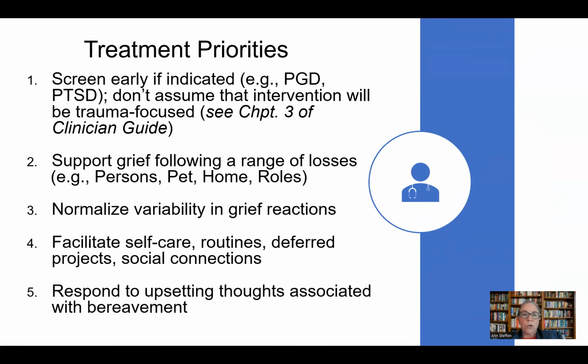So in your work with clients who are struggling from a range of losses, we have some known research-supported treatment priorities. You definitely want to screen early if indicated for either prolonged grief disorder or PTSD. We'll be talking about how important it is for you to not assume that the intervention is going to be trauma focused, that traumatic exposure is not the same thing. So traumatic exposure, traumatic loss, is not the same thing as needing to do a trauma focused intervention approach.